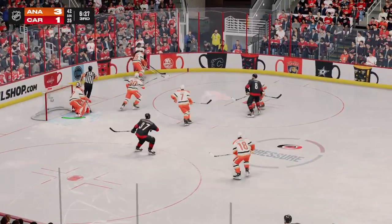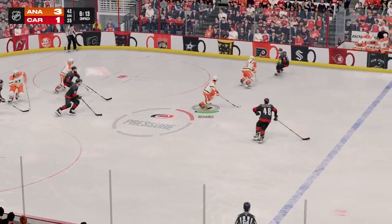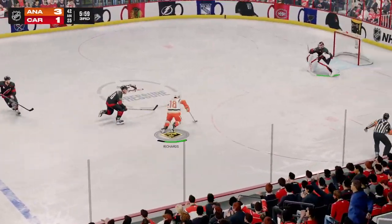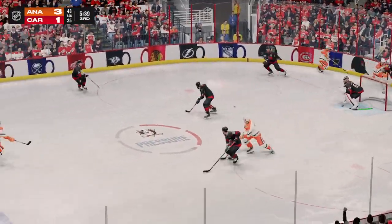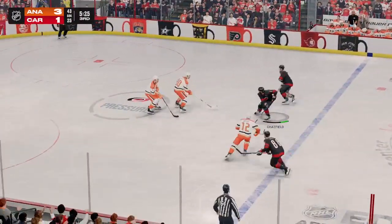Takes the puck behind the net. Now a quick pass to Martinuk. Works the puck across the line. And that's intercepted in the defensive end. Shot! Big time stop! This shot's coming from the middle of the ice, and he has some heat on it, but he's ready and waiting for it. He's in position, and he makes the save.